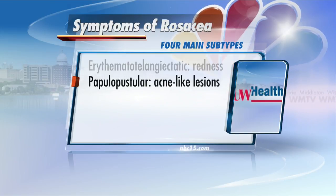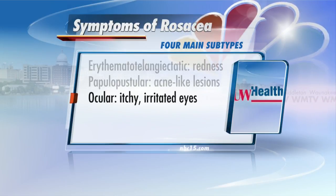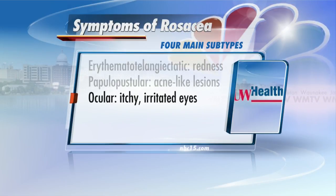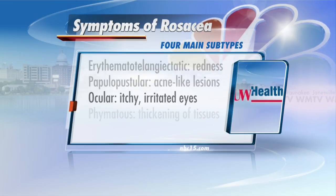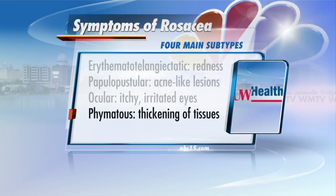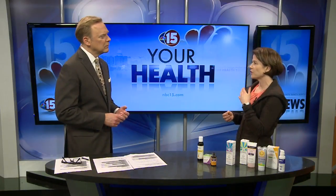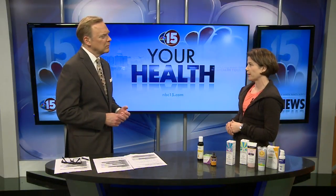Okay. It tends to be more central face. With ocular rosacea, people will complain of a gritty feeling in their eye. They'll often come out and say, it feels like there's sand underneath my eyelids. Okay. And then the least common is phymatous, where you'll see thickening of the facial tissues and enlargement of some facial structures. Again, the nose is the most common place we see that, but forehead, chin, and cheeks, kind of that central facial area as well.